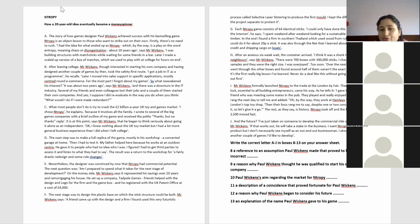Okay, fine. So, 8th we discussed. It is in this paragraph. Right, so here this is in the H paragraph, right? We know that he made a mistake, that he just assumed that if a few boxes are right, then every other box will be of the right size and everything. But later he found out that no, this is not right. So it is a reference to an assumption he made that proved to be incorrect.